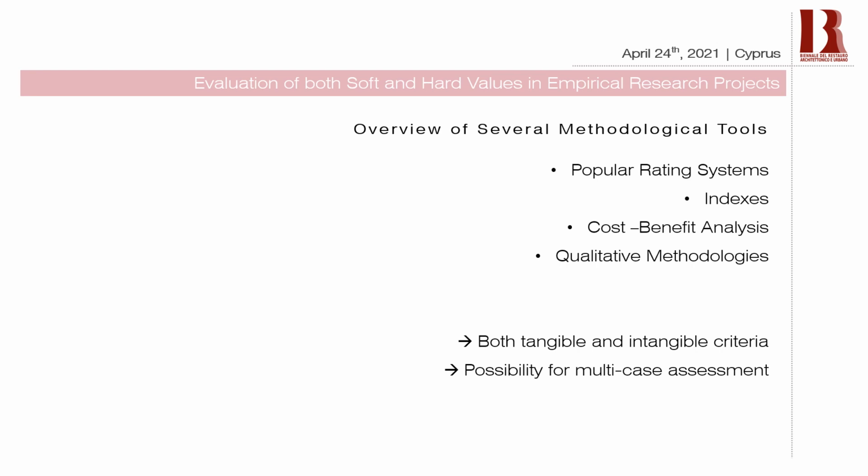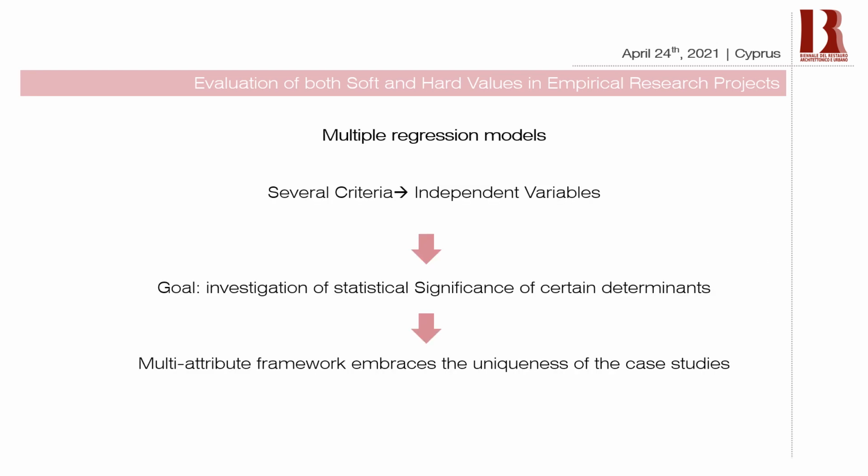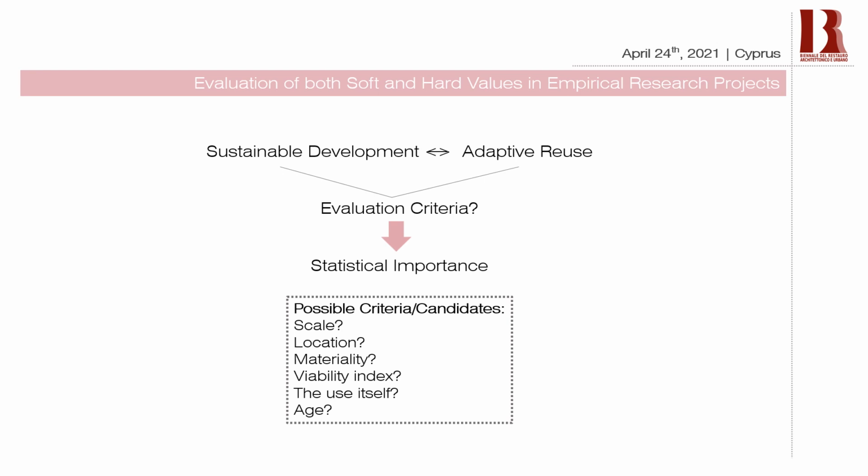More specifically, some researchers have used rating systems, indexes, cost-benefit analysis. Some others, including myself, have used multiple regression models with several different criteria acting as independent variables, aiming to investigate the statistical significance of certain determinants of a sustainable led development or adaptive reuse. Such analysis, although including different criteria from the prongs of sustainability, and although taking into consideration all important elements constituting a viable adaptation, do not target and do not expect equal contributions from each.